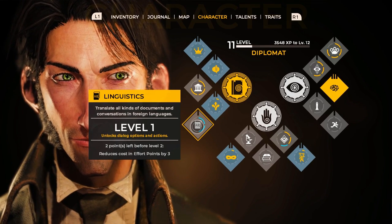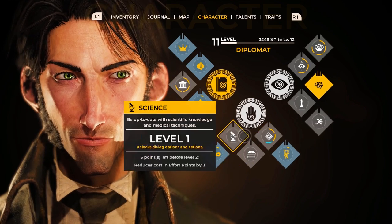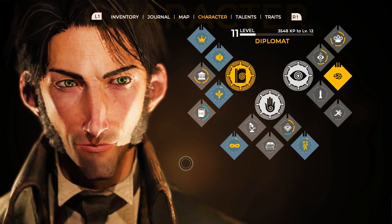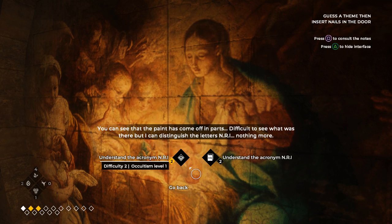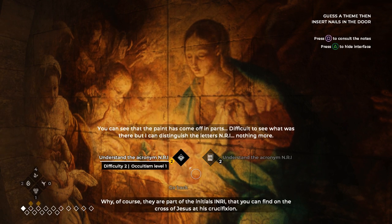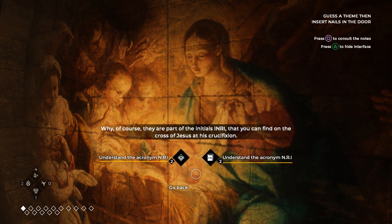Linguistics, we're level 1. Occultism, we're level 1. Why, of course. They're part of the initials I-N-R-I that you can find on the cross of Jesus at his crucifixion. Good. Okay, so we're right.